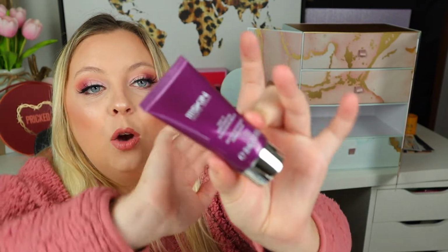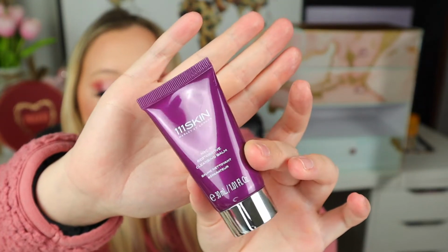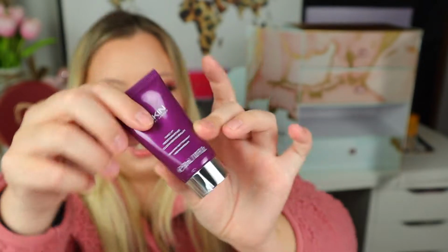Oh, yeah. Okay, we have from 111 Skin the NACY2 Restorative Cleansing Balm. We love this brand. This brand is so freaking good. And yeah, this is a win. Okay, now we have day number 14.